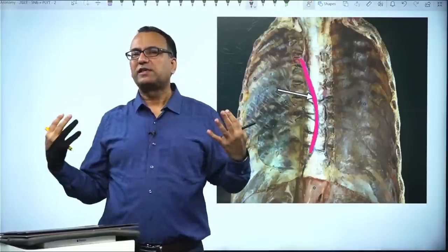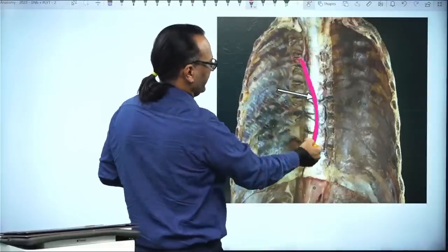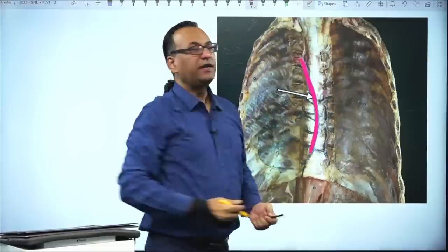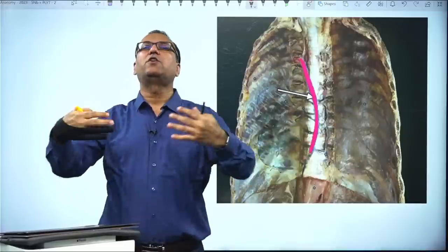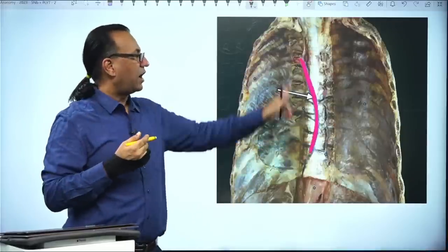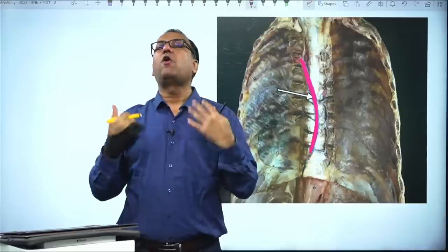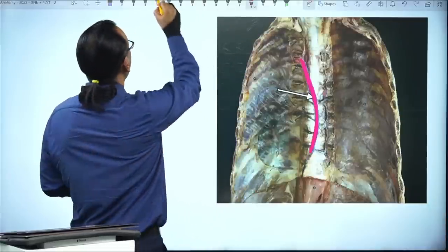How do you know it is the thoracic wall? Because I can see the ribs. So ribs can be seen, the vertebral column can be seen. This is the vertebral column, those are the ribs. And what we have done is taken a coronal section and removed the anterior thoracic wall so that you can look at the posterior thoracic wall. On the right side of the posterior thoracic wall, you have a large vein, and that large vein on the right side, running on the vertebral column, is the azygos vein.